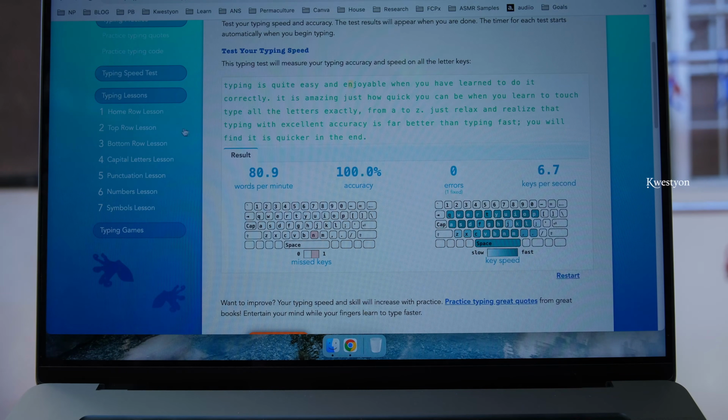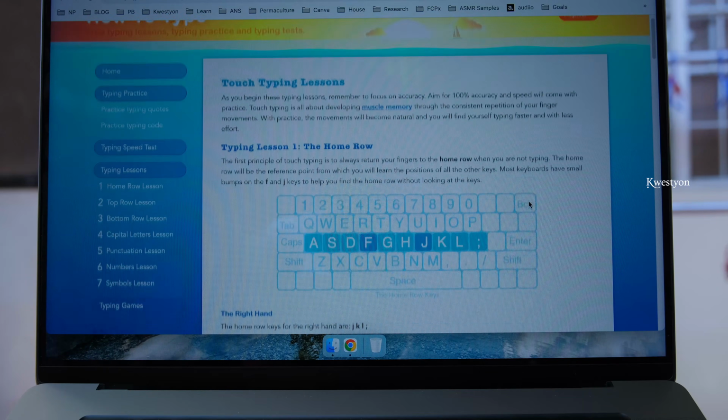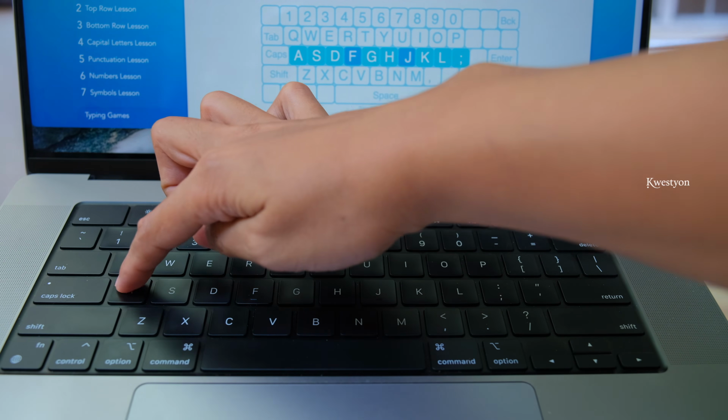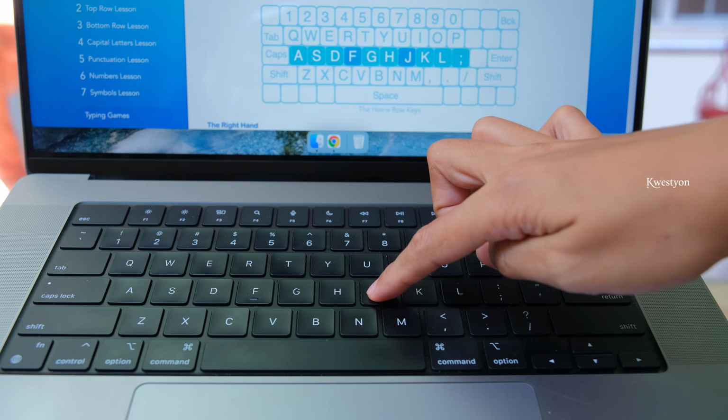Click Home Row Lesson. Here, you learn the home row. The first principle of touch typing is to always return your fingers to the home row when you are not typing anything. So these keys are your base. A, S, D, F, J, K, L, semicolon.